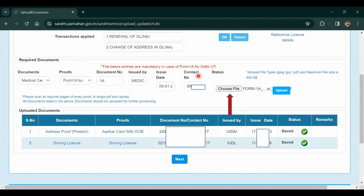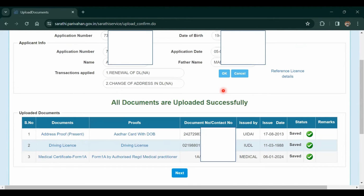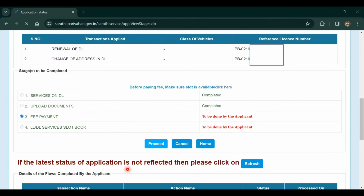So once you've entered all of these, the same form that I just showed you, enter that, choose that here, upload, and then click on next. And then this shows that this is also uploaded, and then you can click on next. It shows all of these three: your address proof, your driving license, and your medical form are now uploaded. Now your documentation second step is also done. You click on next. Now if you see here, services on DL and upload documents is also now complete.